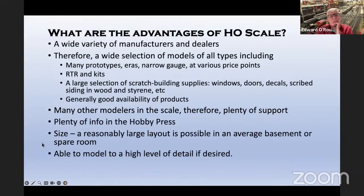What are the advantages? Well, first of all, because it's so popular, there's a wide variety of manufacturers and dealers. Therefore, also a wide selection of models of all types, including many prototypes, eras, narrow gauge, and at various price points. There's ready to run, there's kits. It's a large selection of scratch building supplies, windows, doors, etc., and generally good availability of products.